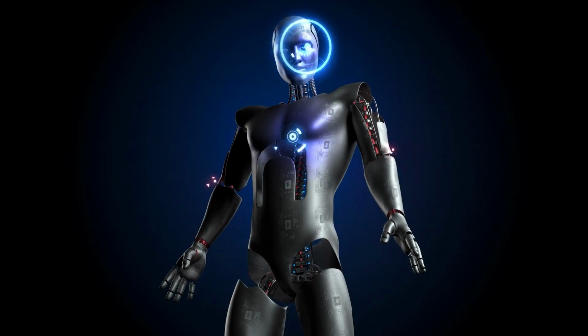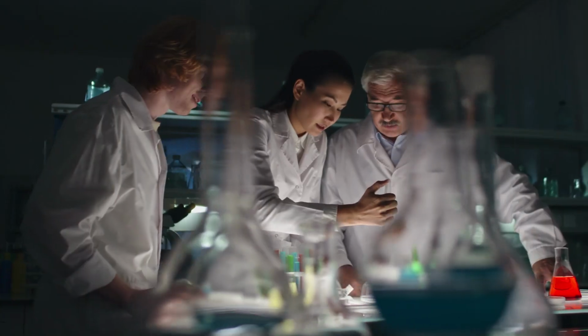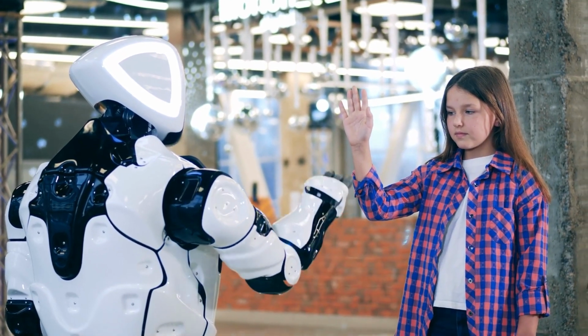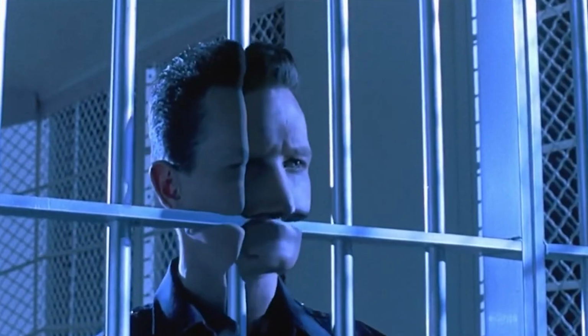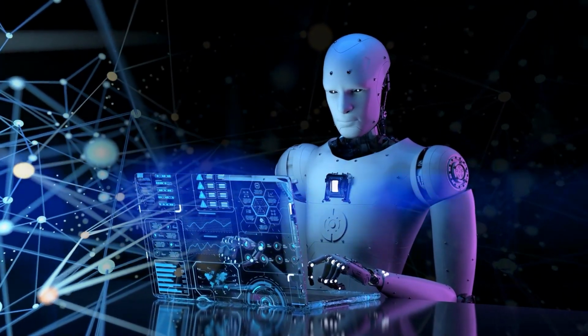In this video, you will get to know about a human-shaped robot that can transform into liquid metal and slip through bars. You will also discover how this breakthrough could change our approach to robotics and its impact on our future. If you've ever been fascinated by the character of T-1000 from Terminator 2, you would not want to miss this video. The robot's abilities and its practical implications will leave you astonished.